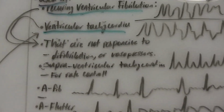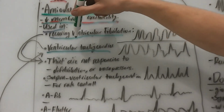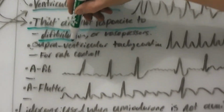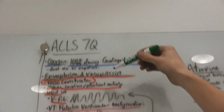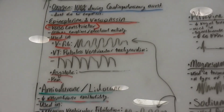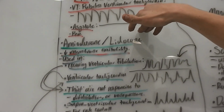Now, amiodarone and lidocaine are specifically given for reoccurring ventricular fibrillation and ventricular tachycardia that are not responsive to defibrillation or the vasopressors mentioned above, epinephrine and vasopressin. So we got VFib or VTAC, and we gave them vasopressin because epinephrine was not available.